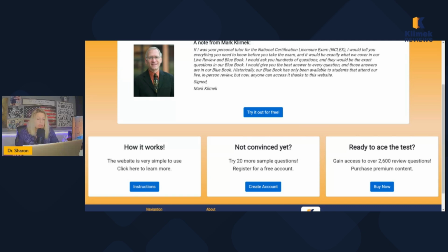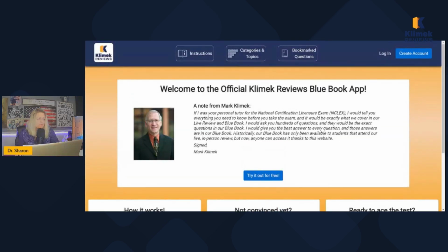You don't have to get the app if you're coming to a live review, but if you're not attending a live review and you want the blue book, you can get that here.